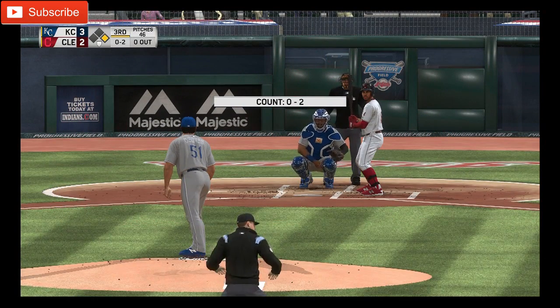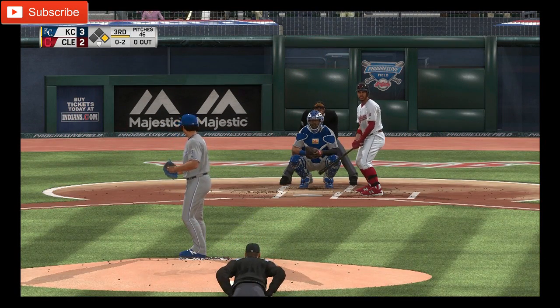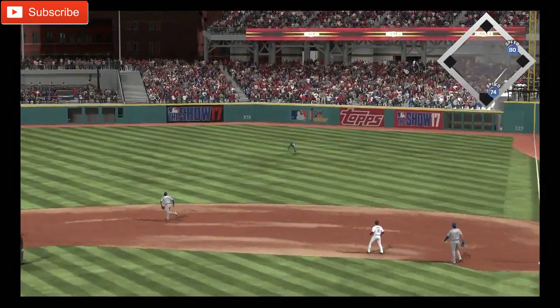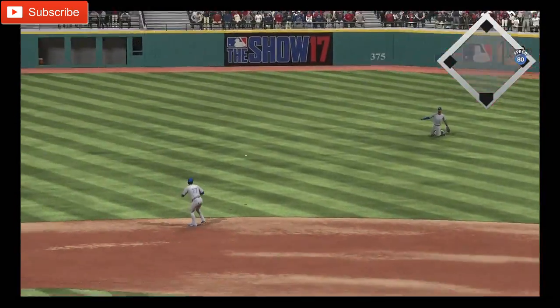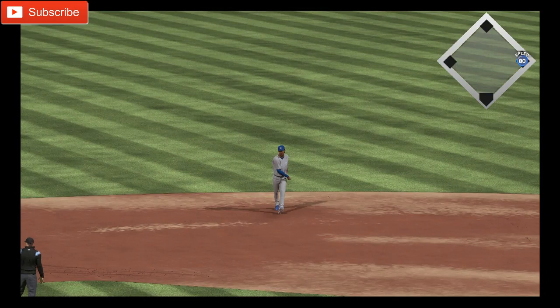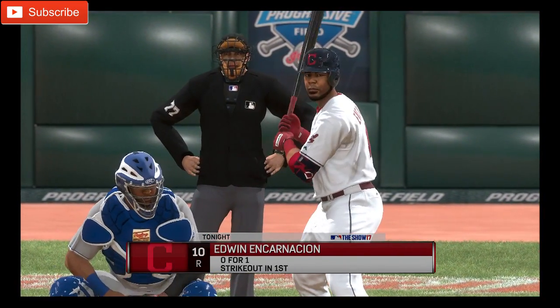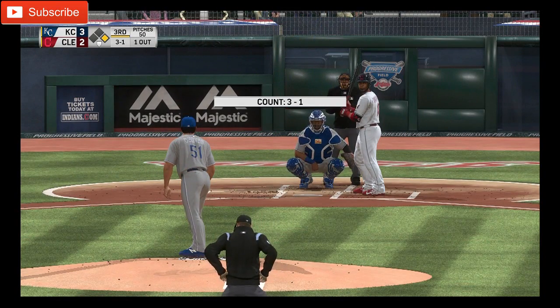Stepping in and ready for another shot, Francisco Lindor, looking to follow up the RBI single from his first at-bat. Takes this the other way to right. Dives, and he hangs on for the out. Wow. Edwin Encarnacion now. He was a strikeout victim in his first try.